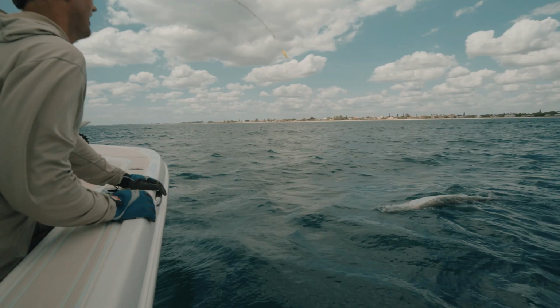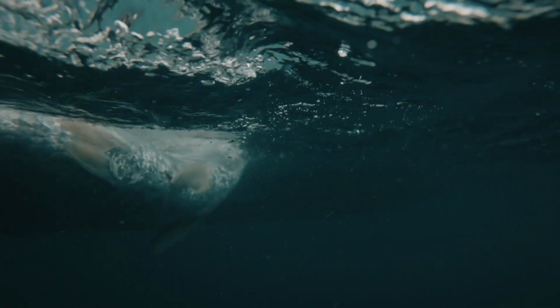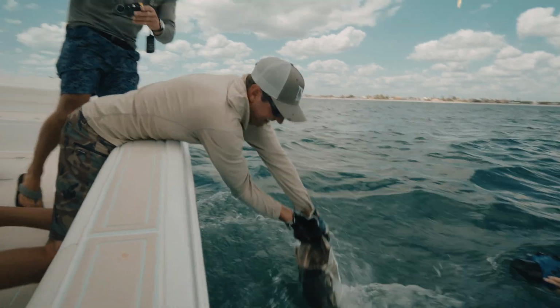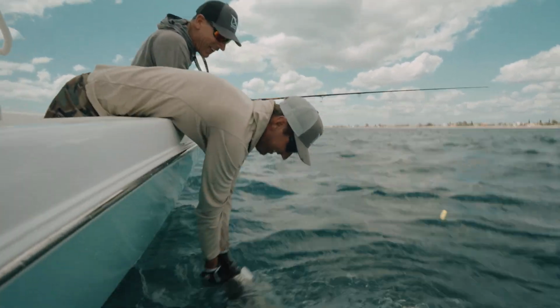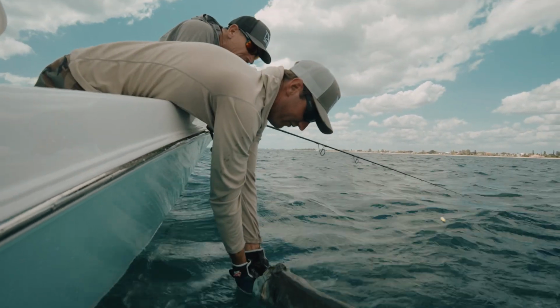Oh boy, it's been like 3 years or at least since I grabbed a tarpon, George. Get her, Kevin, get her! Don't let go, don't let go! Don't let go! Woo! That choker right in the button. 40 pound Yozuri fluoro held up.